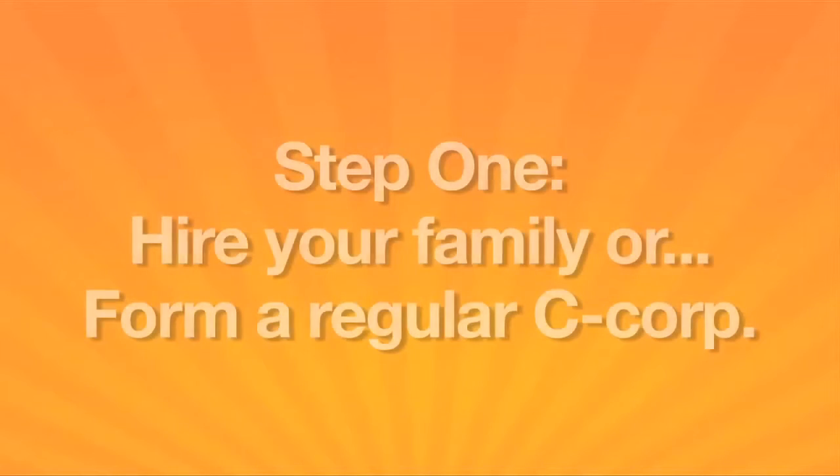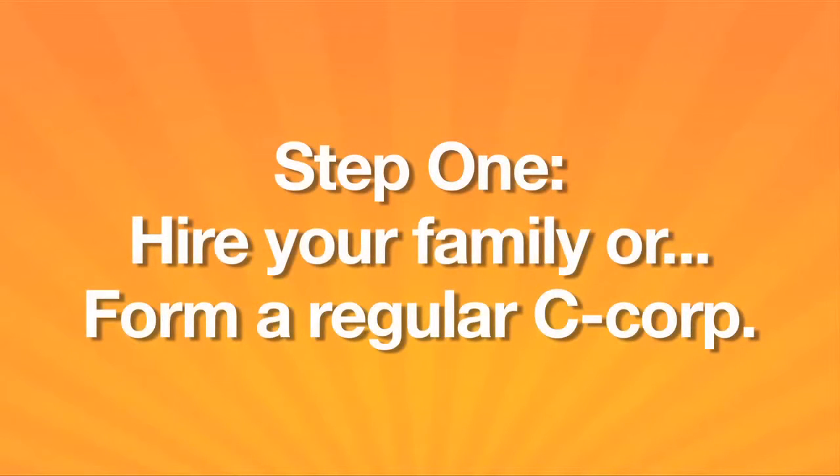Now, how do you use the self-insured medical reimbursement plan? There are essentially 6 steps. The first step is to either hire your spouse or your other family members in a self-employed business, or form a regular C corporation. C corporations can do this without having to hire anyone. Whereas if you're self-employed, you'll need to be able to hire your spouse, or if you want to do this with your parents, hire your parents. You can even hire your kids if you want.